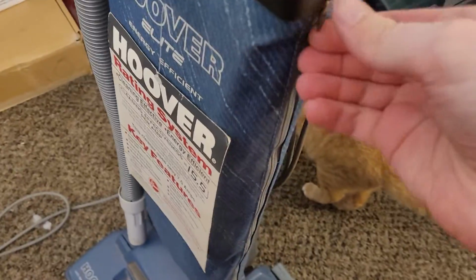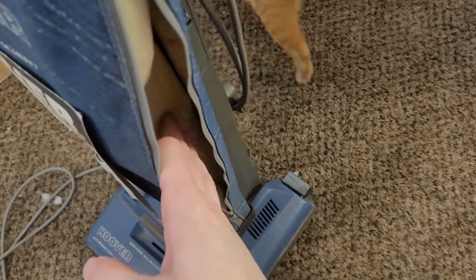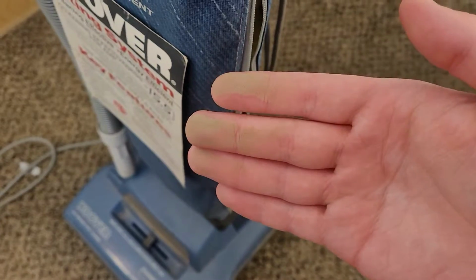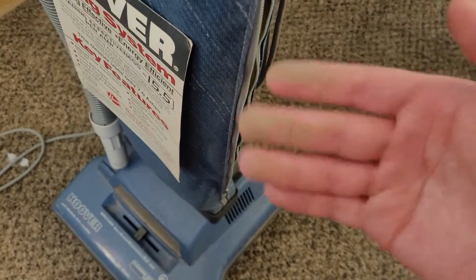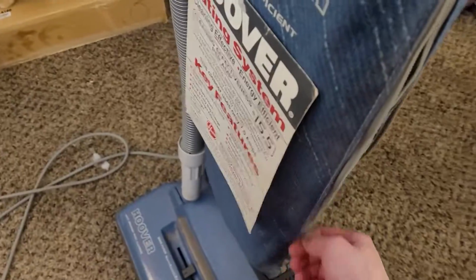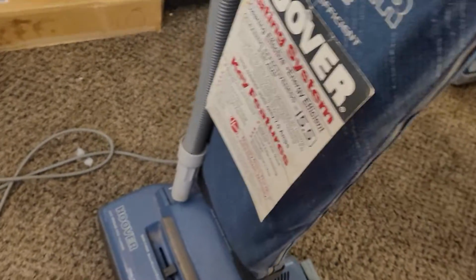Alright, so we've got that. It does have a bag on the inside, because someone actually was using this with what appears to be a genuine bag. And there's a lot of dust on the outside of that bag, so clearly not filtering worth anything. So that all needs to be pulled apart and cleaned out.